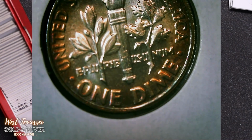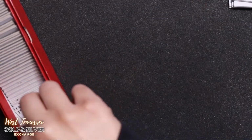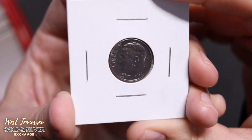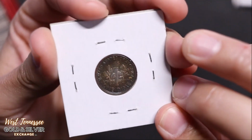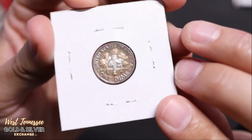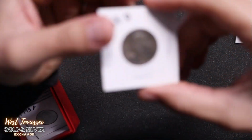I get a lot of these types of coins, a lot of these toned coins. They're really not worth much, but they're also 90% silver, and they got some toning, and the phone is ringing. All right, I'm back. These guys are still fun to look at.